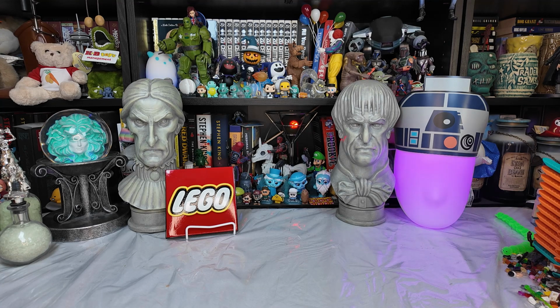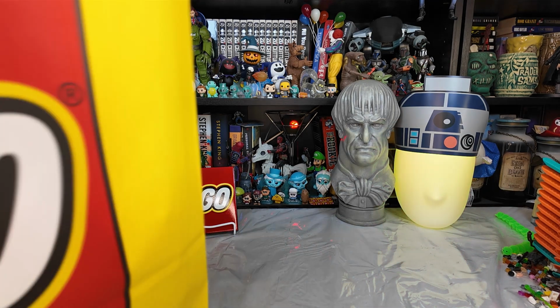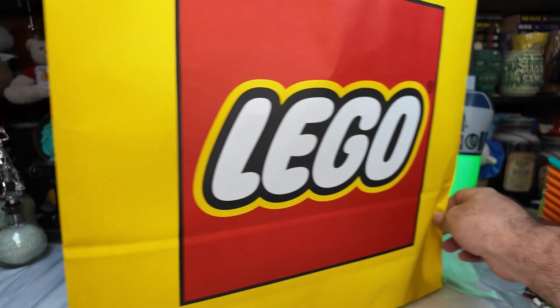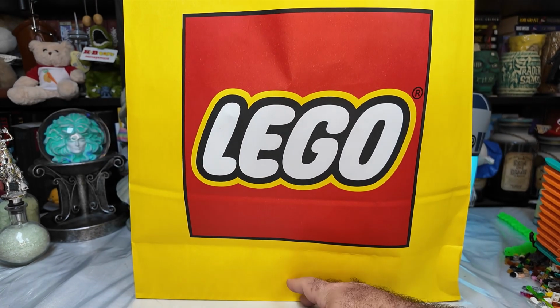And I bought stuff in store, and I bought another order online, and that stuff has not arrived yet. We'll go over what that is momentarily, but first, let's look at the Lego store haul. If I can get in here without whacking the camera or any of the lights, we'll see what we picked up at the Lego store.